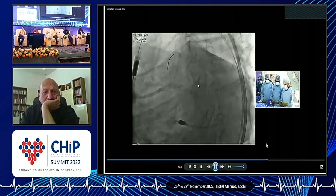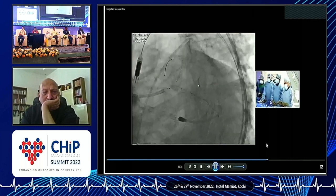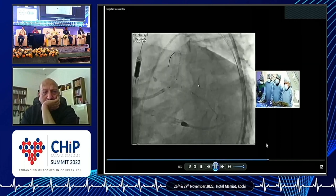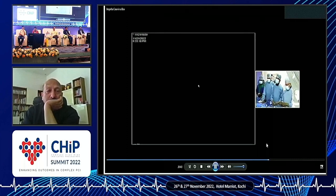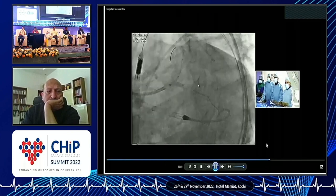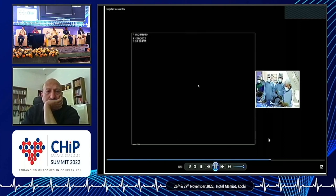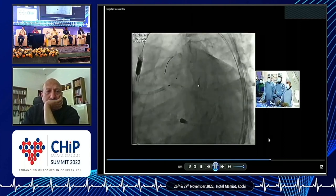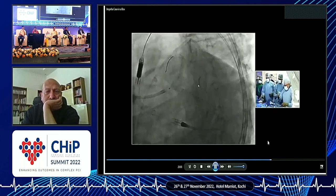So we can do the dilatation now on 2.5. Yeah, go up. 2, 4, 6, 8, 10, 12, 14, 16, deflate. So now 2 each, 2 each, 4 each, 6 each, 8 each, deflate each. So this creates the bed for the next stent to be brought in. And I'm taking this out and will take the stent in.